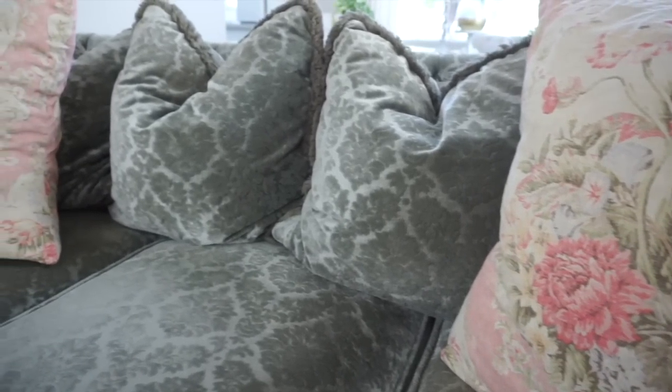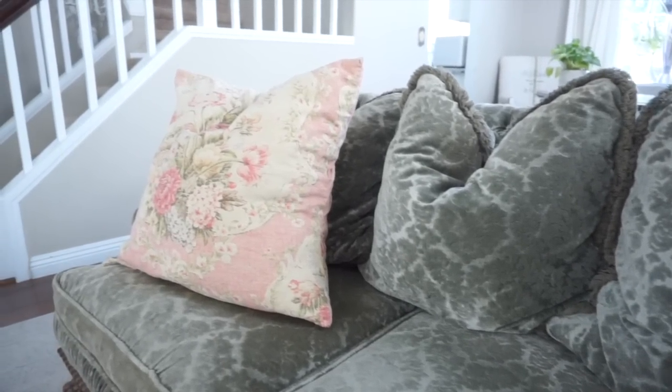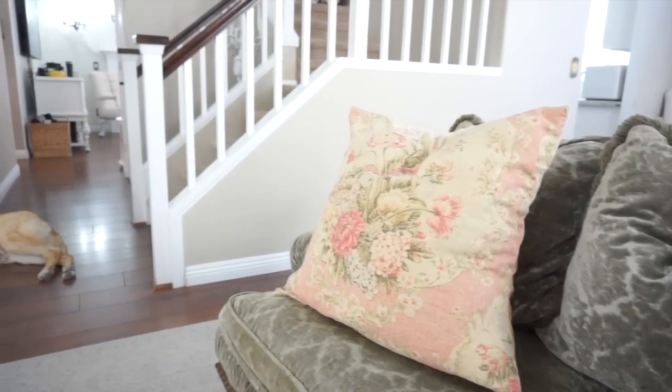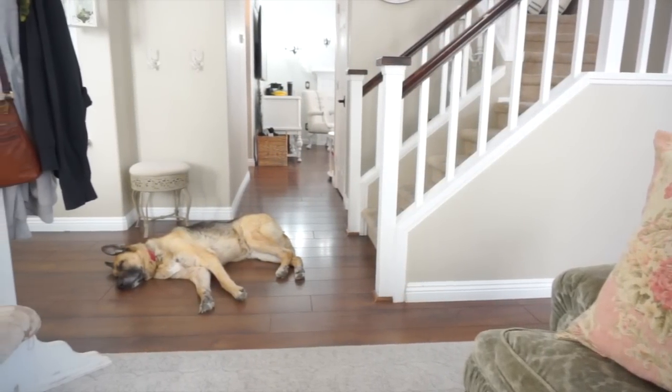And then I decided to just add a little bit more of that coral peachy pink color over here with these beautiful pillows. And unfortunately, I do not have a link for those pillows because my mother made those, and I don't even remember where she purchased the fabric.